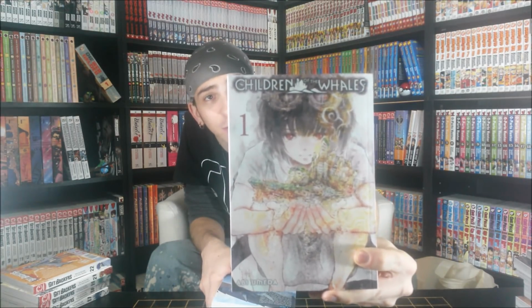So I went to 2 different Barnes & Nobles. This is the first receipt. Not too shabby. And I got, for you guys, well for me, for sure, but I got to show you guys, The Children of the Whales. And the cover is definitely intriguing.